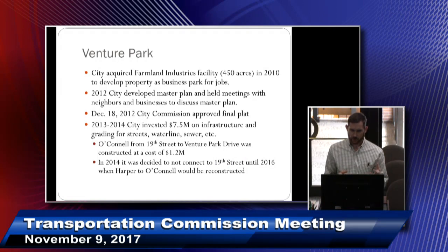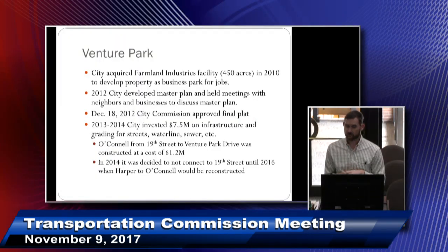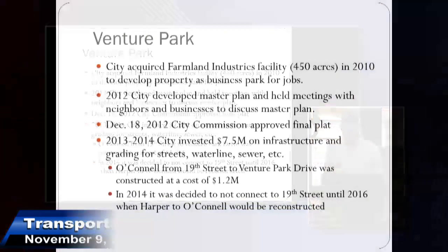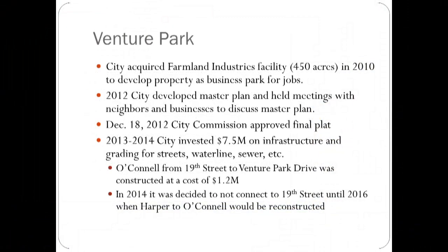So, brief history on the Venture Park project. The city acquired about 450 acres back in 2010 to develop that land as a business park for primary jobs. Back in 2012, the city developed a master plan and held meetings with neighbors and businesses to discuss the master plan, and ultimately went through the platting process that would lay out the lots and the street network system for Venture Park. In 2013 and 14, the city invested $7.5 million on infrastructure out there for streets, water lines, sewers, sidewalks.